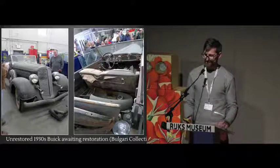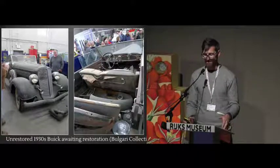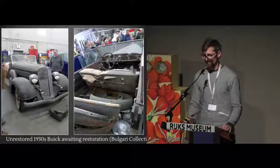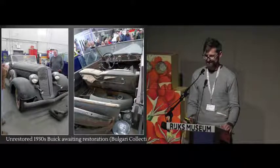So far, I've shared this toolkit with several automotive collections, with both museums and private collectors showing interest in these guidelines. And now I'd like to cover a little bit of background on the topic of restoration and operation within the context of automobiles and within museums.